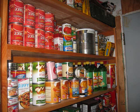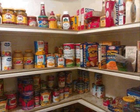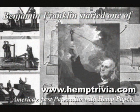So I do advocate stocking up. And actually, the FEMA homepage, FEMA.gov, also advocates stocking up enough material for weeks of survival in case of natural disaster, terrorist strike, or some other sort of disruption. So I'm not off base at all with that comment. I do want to say one more thing about hemp, though.